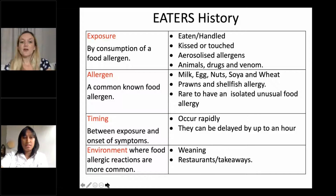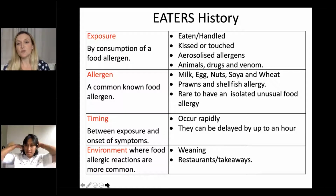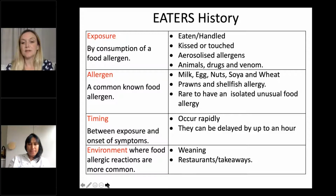And thinking about environments, certain environments are more associated with allergic reactions. So weaning from breast or bottle milk onto solids can be a time of allergic reactions, but other than that, restaurants or takeaways are higher risk. People are eating foods that they don't necessarily normally eat, and there's a higher risk of contamination between foods. So they may be eating things that they don't even know that they've eaten.